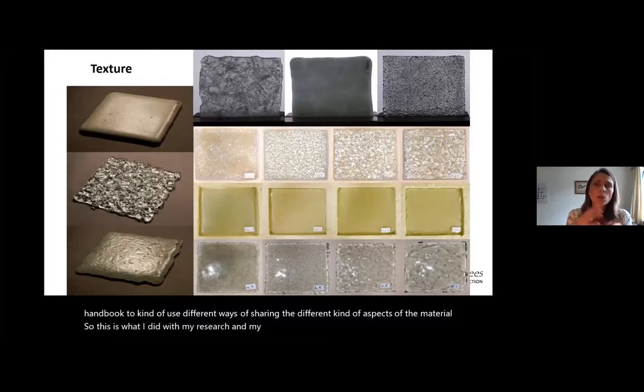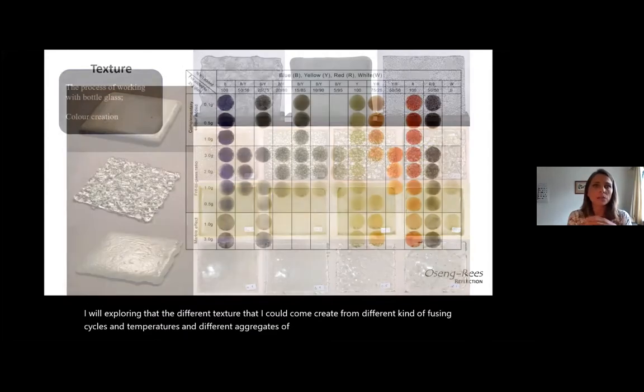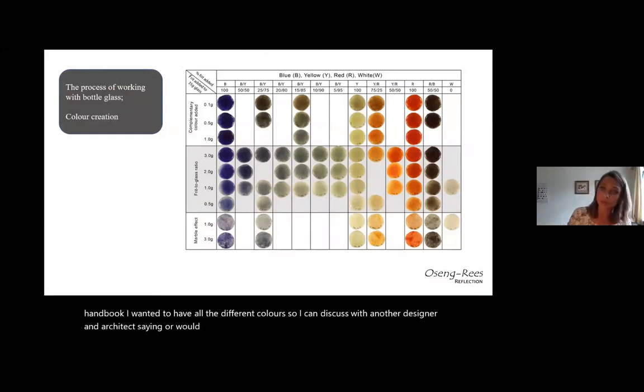So you can see I was exploring the different textures that I could create from different fusing cycles and temperatures and different aggregates of the broken glass. I was exploring how I could add colors, because of course, if I wanted to create this material handbook, I wanted to have all the different colors so I can discuss with another designer or an architect, saying, oh, do you want this color or a little bit of that color, this texture or that texture.